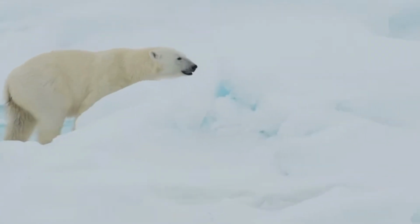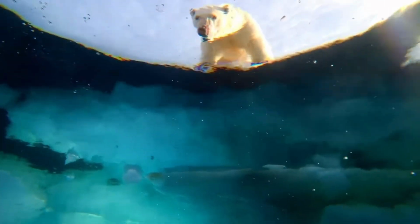Now them as hunters, on the other hand, is even more extreme. They'll walk 30, sometimes 40 miles in a day, searching for a seal beneath the ice.